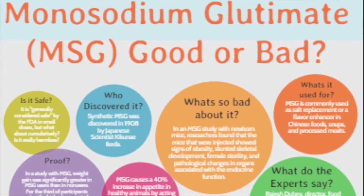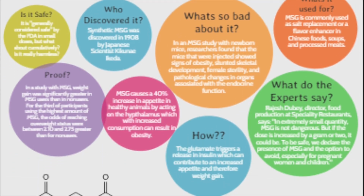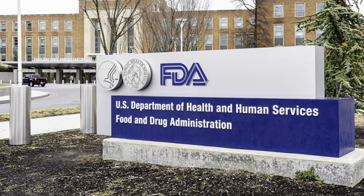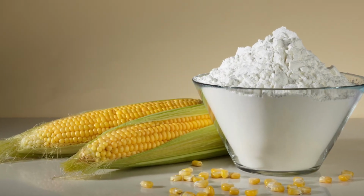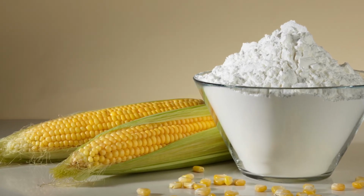This ingredient is very controversial because some scientists suggest it may be toxic to the body. There haven't been any studies concluding MSG is bad for you. However, the Food and Drug Administration has labeled it safe to eat. Next, cornstarch, which is a gluten-free starch that is used as a binding agent. Aside from being low in nutrients and empty calories, it's not harmful to you.